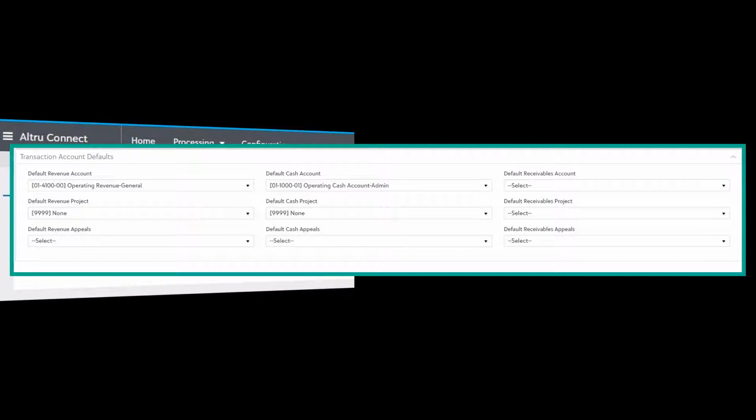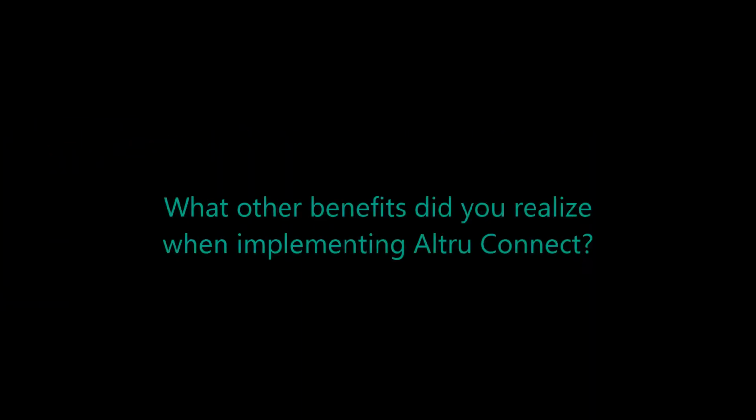And we obviously do have to think about it, but not as much as we were before. So what other benefits did you realize when implementing Altru Connect? We've actually learned a lot about our database and the way we have things set up by going through this process. So that's been very helpful.